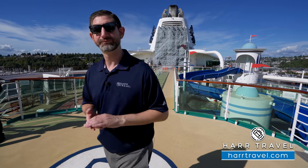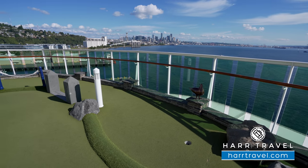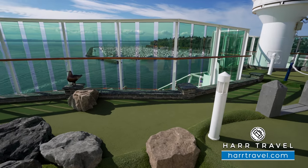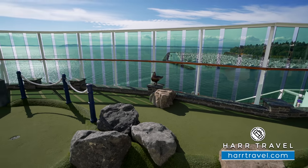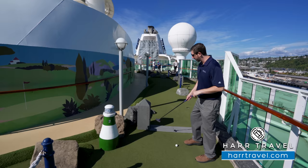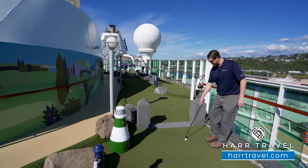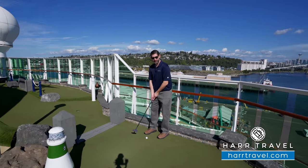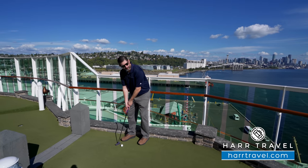Let's try it out. So the miniature golf course is a giant horseshoe that wraps all the way around. I'm in the aft right now. I love all the decor. They've got these lighthouses, little bird statues, all kinds of fun and whimsical decor around. Now this one, let's see here. I believe this is a par 3-ish. So let's give this a try.